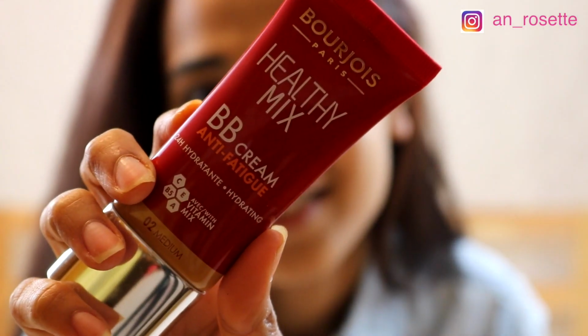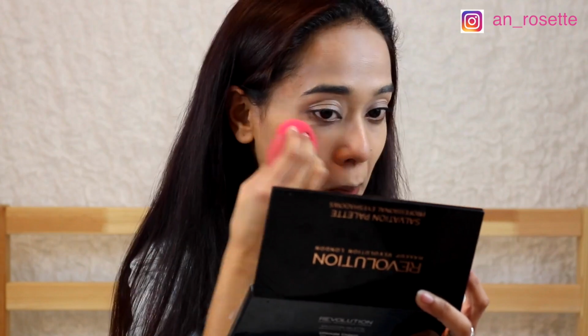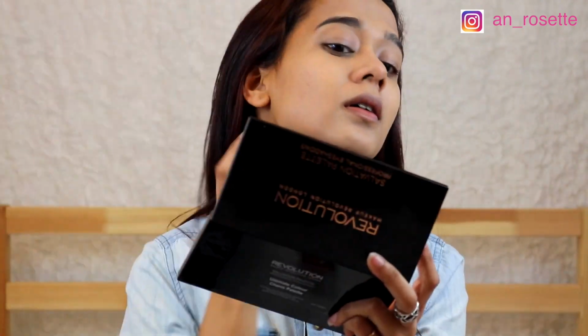Since this is a daily makeup, I won't be using heavy foundation, and what I'll be going for is this Bourjois Paris Healthy Mix BB Cream. Especially when it comes to spring makeup, you want it to be a little glowy and at the same time not too matte. So I'll be using this with a beauty blender all over my face. I loved BB cream previously when I was just venturing into the makeup world, but eventually it just faded off and I stuck to foundations.